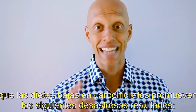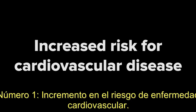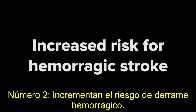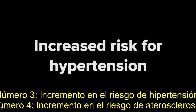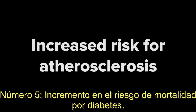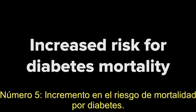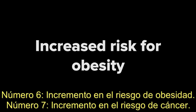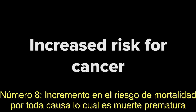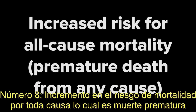Studies conducted in tens or hundreds of thousands of people over 5+ years indicate that low carbohydrate diets promote the following disastrous outcomes. Number one, increase risk for cardiovascular disease. Number two, increase risk for hemorrhagic stroke. Number three, increase risk for hypertension. Number four, increase risk for atherosclerosis. Number five, increase risk for diabetes mortality. Number six, increase risk for obesity. Number seven, increase risk for cancer. Number eight, increase risk for all-cause mortality, which is premature death from any cause.